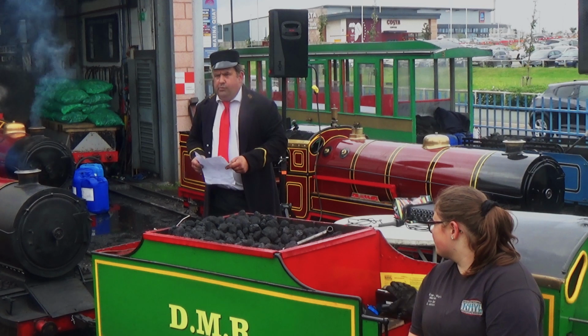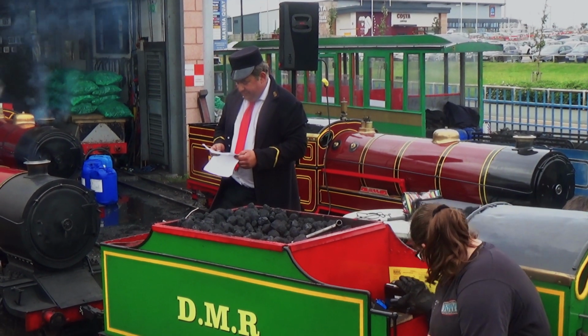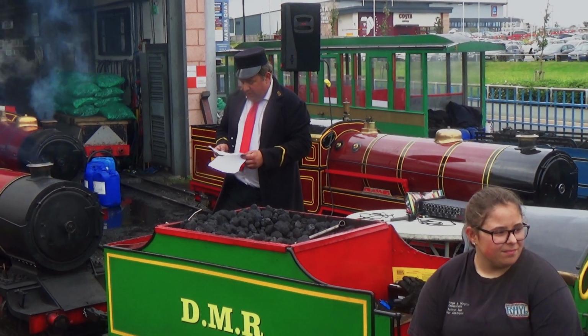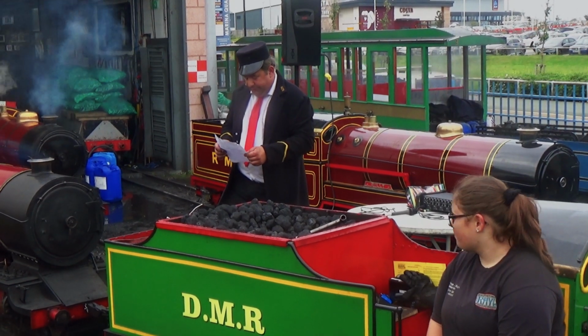3 weeks ago it worked its first passenger trains since 1983, 40 years ago. We would particularly like to thank David Colley for making the shiny dome and nameplates which finished the motor off.